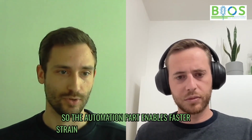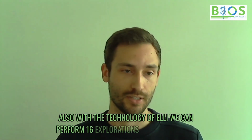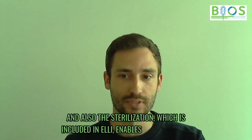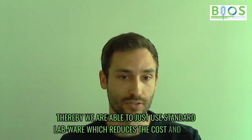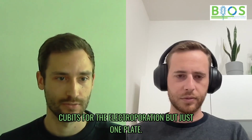Yes, for sure. So the automation enables a faster strain development in the end, because, as I said, the humans are not operatively active in the process; they're just supervising it. Also, with the technology of ELLI, we can perform 16 electroporations at the same time, which saves time compared to the manual process with the cuvettes. And the sterilization, which is included in ELLI, also enables the fully automated process. Thereby, we are able to just use standard labware, which reduces the cost and also reduces the carbon footprint in the end, because we don't have to use 384 cuvettes for the electroporation, but just one plate. All right. So well, that's more clear now.